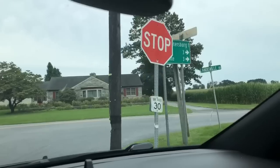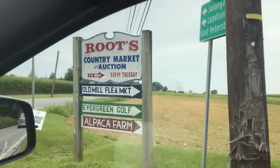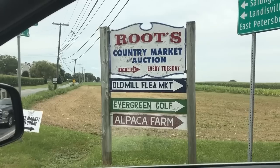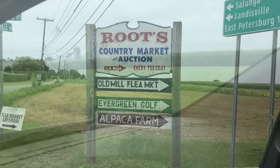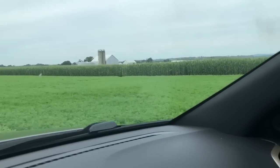This is the sign that tells you where to turn. So East Petersburg is 1 mile away, so it's near East Petersburg. But that is the sign that you look for to make the turn. And here I'll just give you a quick little clip of what the countryside looks like.